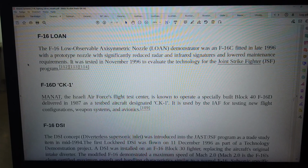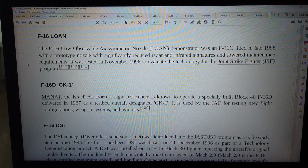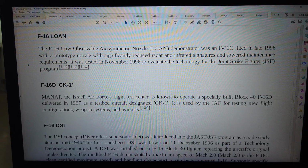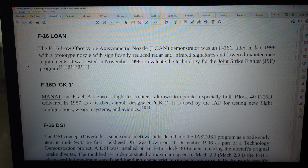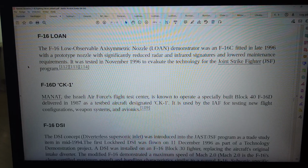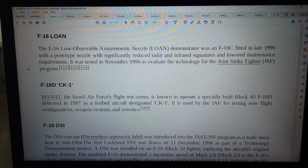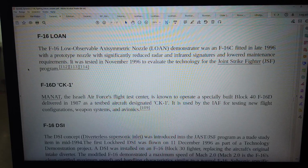F-16 LOAN. The F-16 Low Observable Axisymmetric Nozzle, LOAN, demonstrator was an F-16C fitted in late 1996 with a prototype nozzle with significantly reduced radar and infrared signatures and lowered maintenance requirements. It was tested in November 1996 to evaluate the technology for the Joint Strike Fighter, JSF, program.